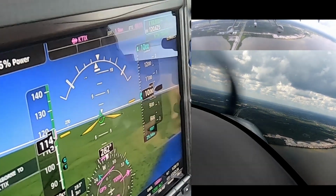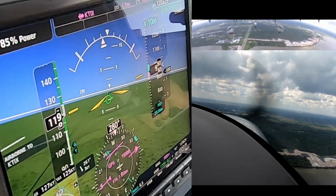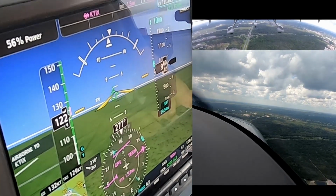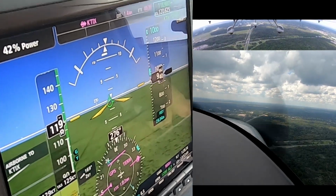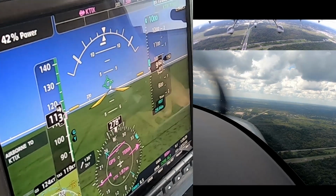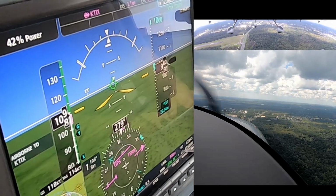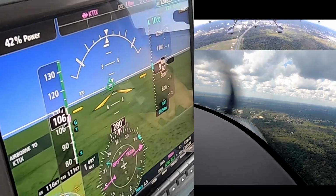1,000 feet, hold it, don't pop it up. Way too fast. 50% power. 100% flaps. We've chased everybody away.